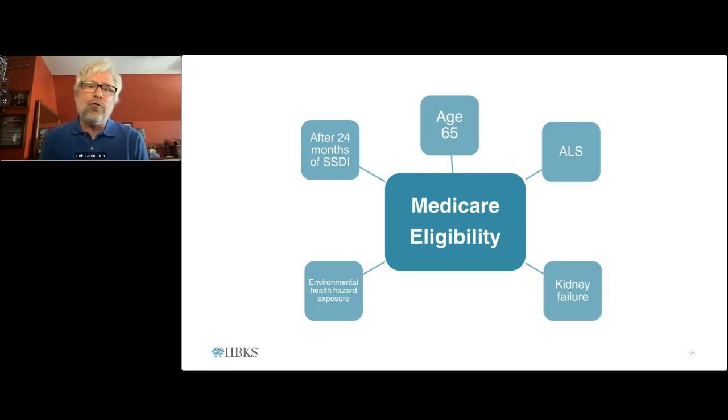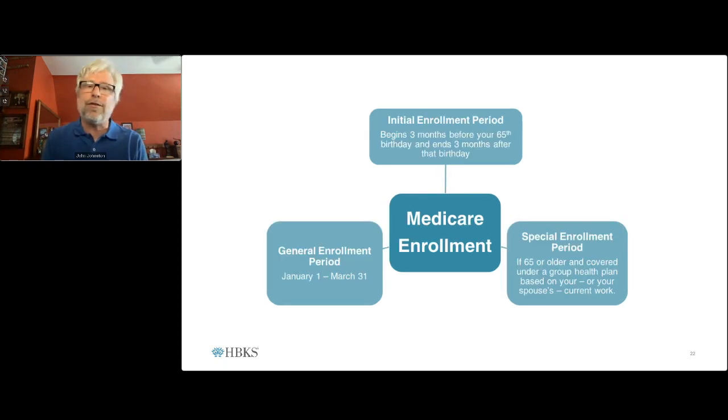Your initial enrollment period is 3 months before your 65th birthday and 3 months after your 65th birthday. If you are already receiving a Social Security cash benefit, meaning you're already getting a check, about 3 months before your 65th birthday, you're going to be sent a Medicare card in the mail, a registration packet to Medicare, and you're going to be basically enrolled. If you do nothing at all, you'll be automatically enrolled on your 65th birthday.